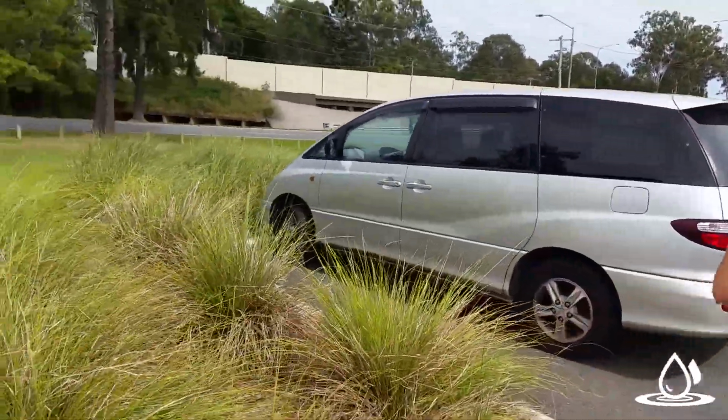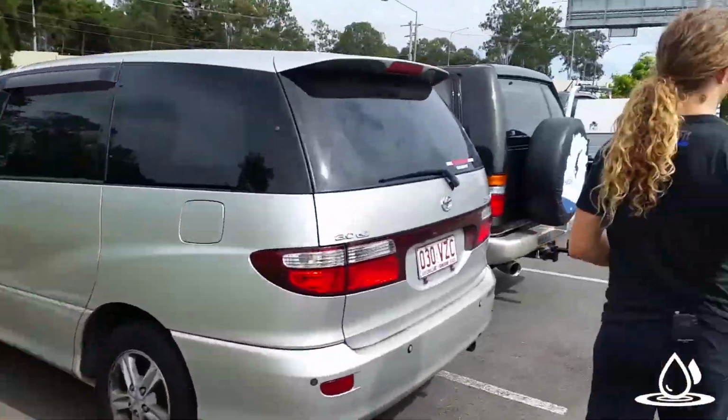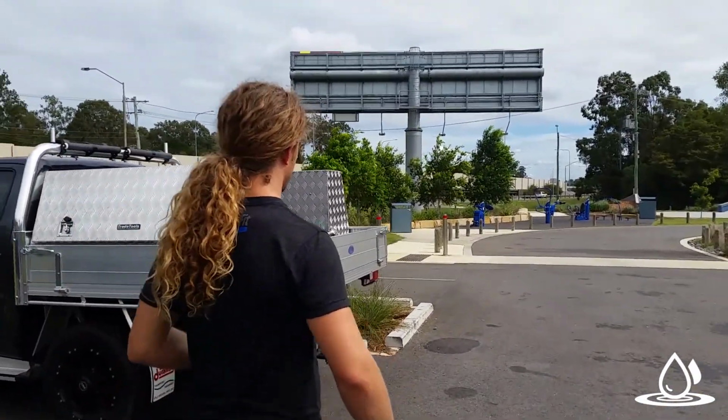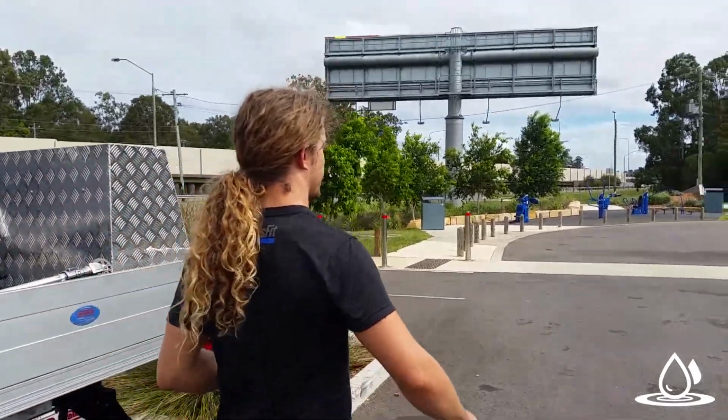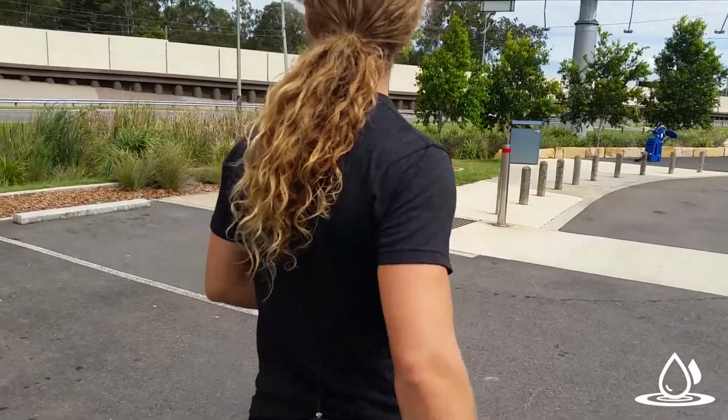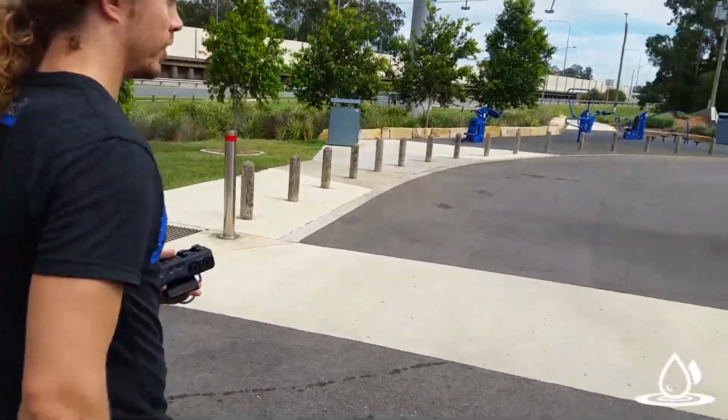Same sort of deal with that one. Let's just walk through to the end of the car park and see if there's anything else that we find. What's this coming up? Got a couple more options.